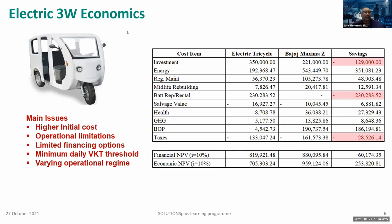So which means that the economics is very sensitive to the initial costs. So the higher initial costs, although in the long term it has positive returns, the higher initial cost is a major concern. Since currently there's no policy yet to mandate the adoption of this vehicle, most of the operators would still choose the Bajaj Maximize units. So number one, higher initial cost.